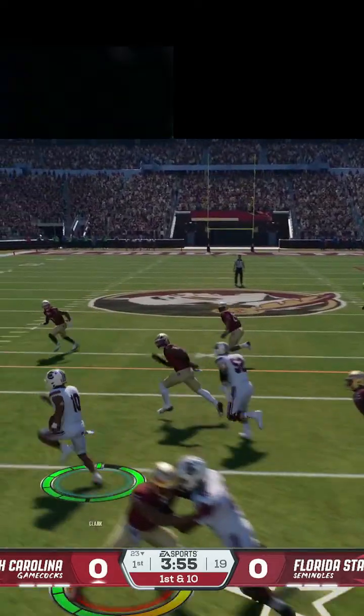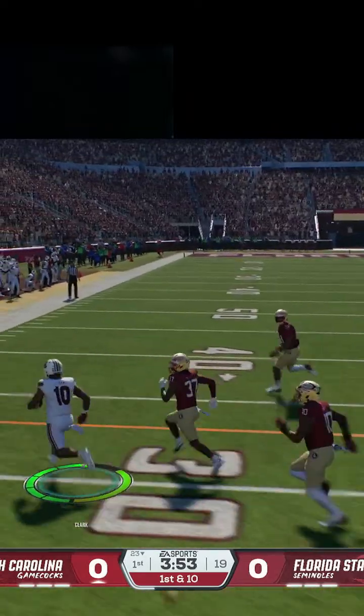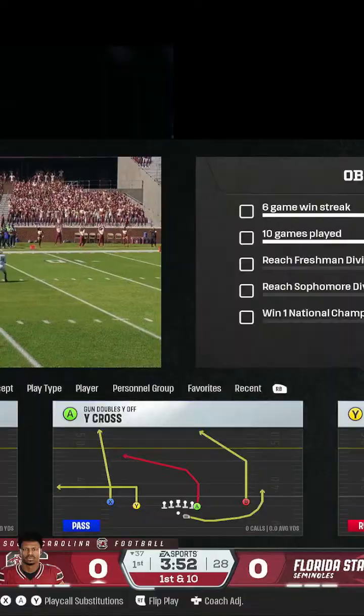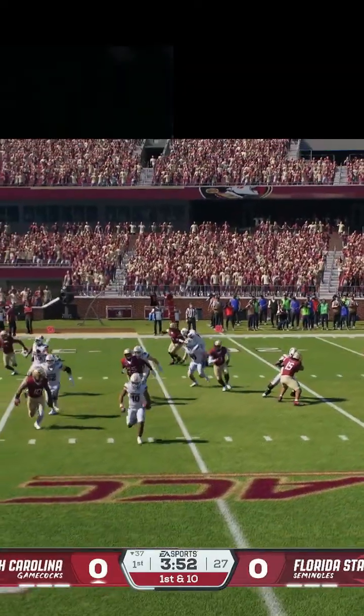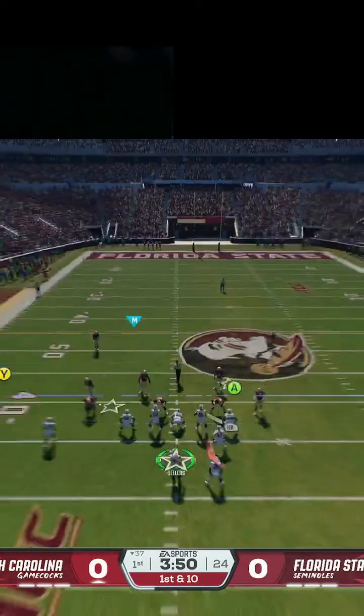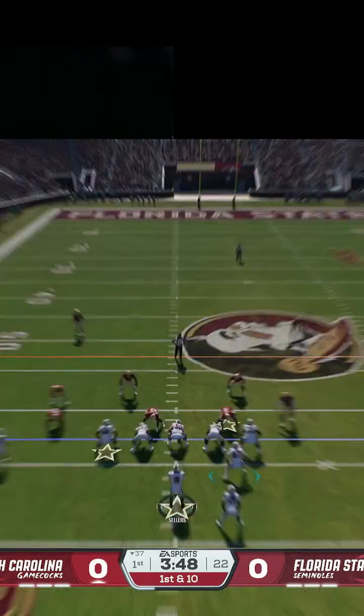Keeping it on the ground inside. It's Clark. Makes it past the marker. He goes out of bounds right at the 37-yard line. A good, productive play there to get things going. They've got it at the 37. It's 1st and 10.